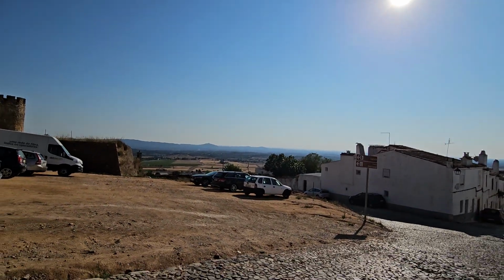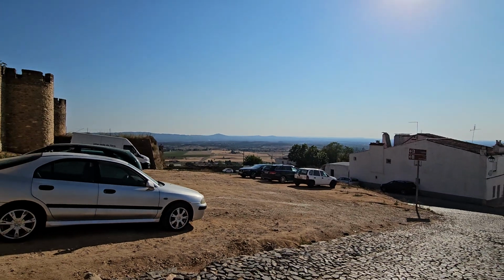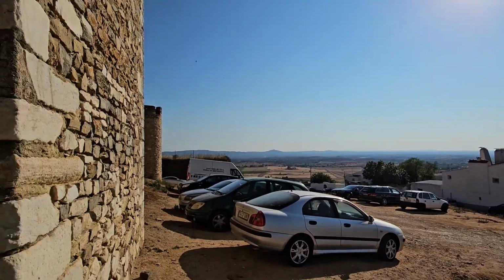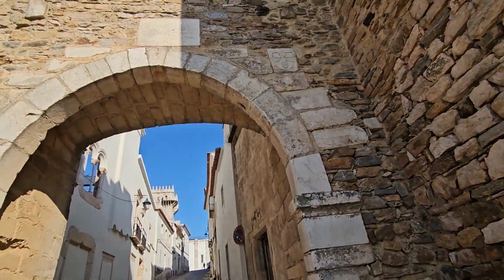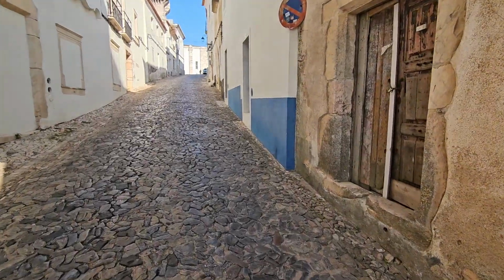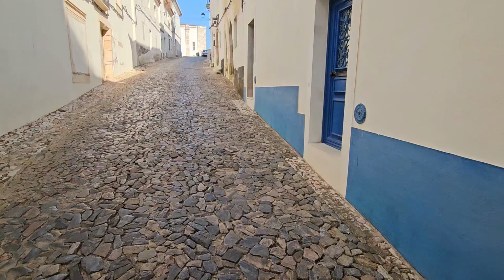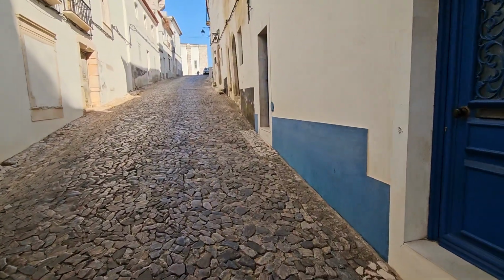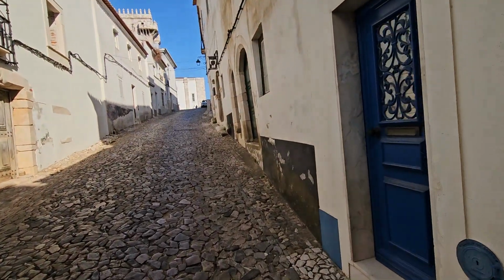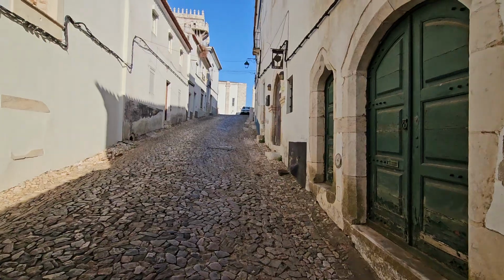You can see on the hill in the background, that's Monte Evora. Evora Monte. That's where we came basically, all that road. Okay. Sorry to breathe that heavily, but it's about 35 degrees and going uphill. I'm sorry, but it can't be avoided.